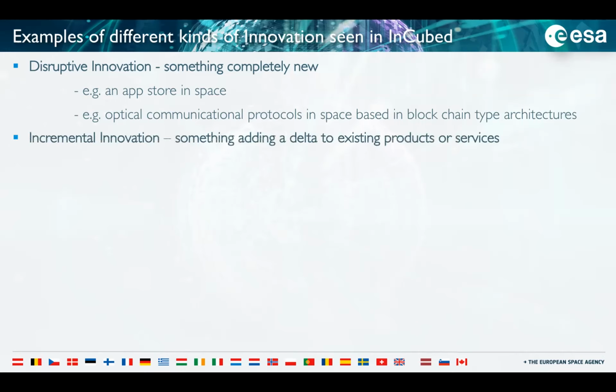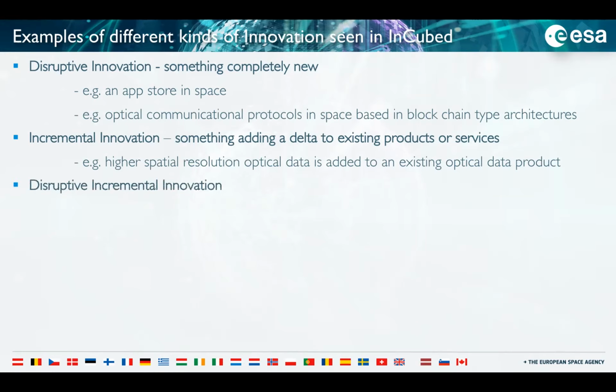We also have, for example, what we call incremental innovation. So this is when there's something that's existing already, but the idea is to add a delta to an existing product or service. So one example is you have an optical product already, and then they want to actually add a higher spatial resolution. This is incremental innovation.